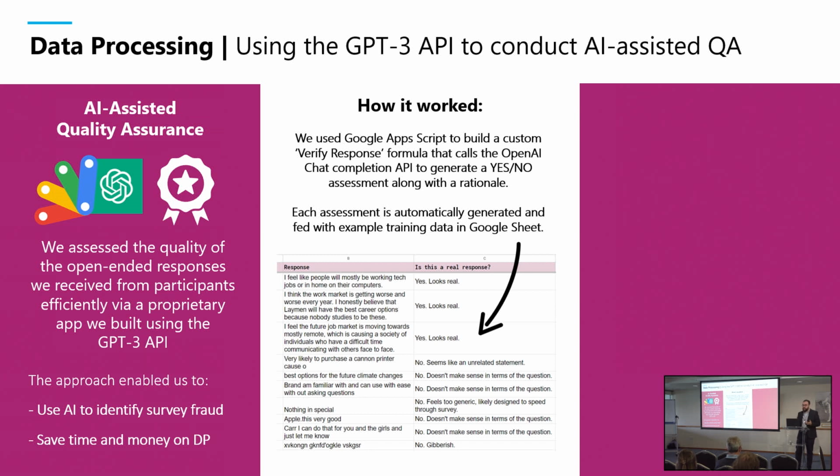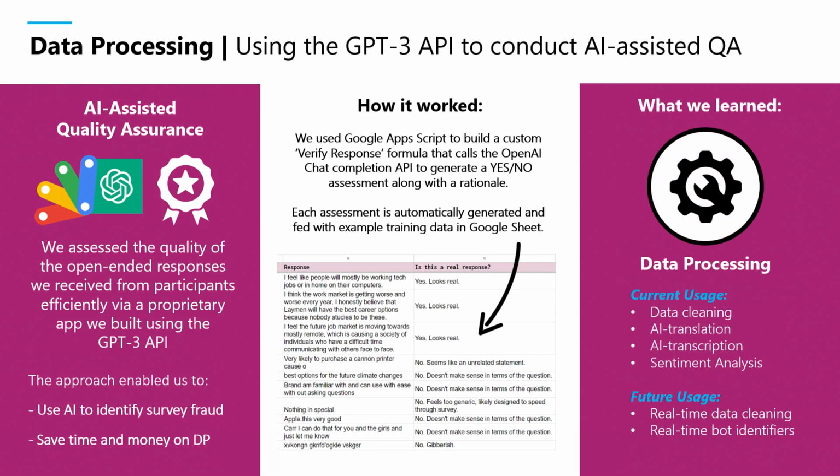This is something that's going to become much, much easier with the arrival of the GPT store, or whatever OpenAI are going to call it. But we did this much earlier in the year when it wasn't quite so easy. But yeah, this is a great way of using AI as a tool for quality assurance checking.